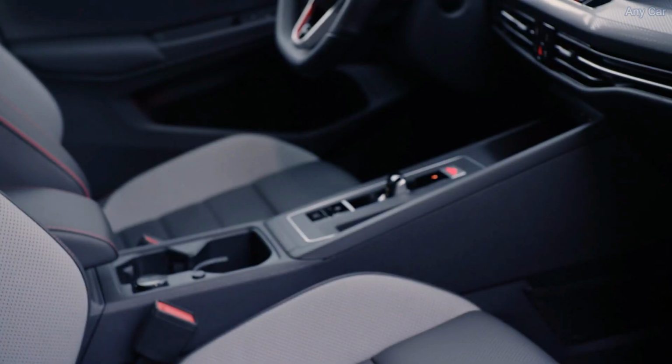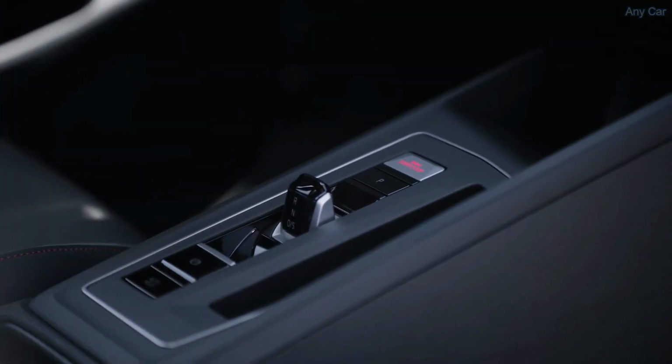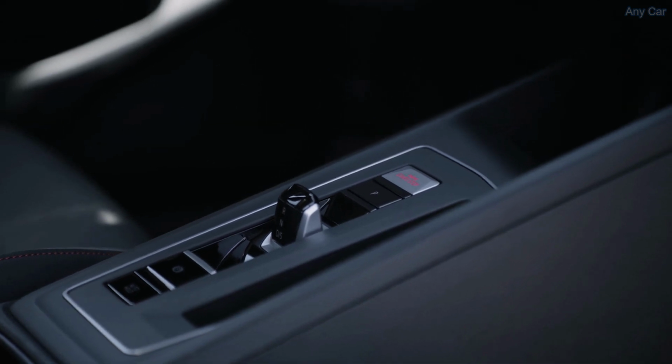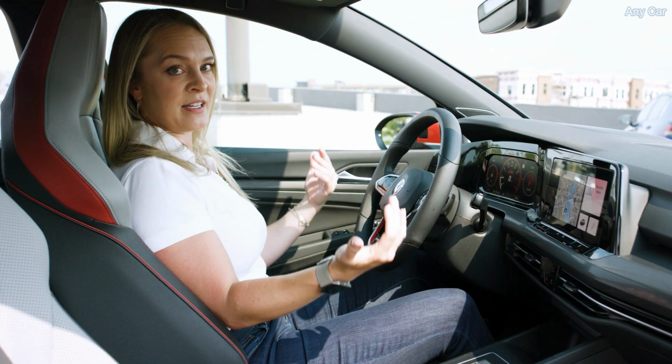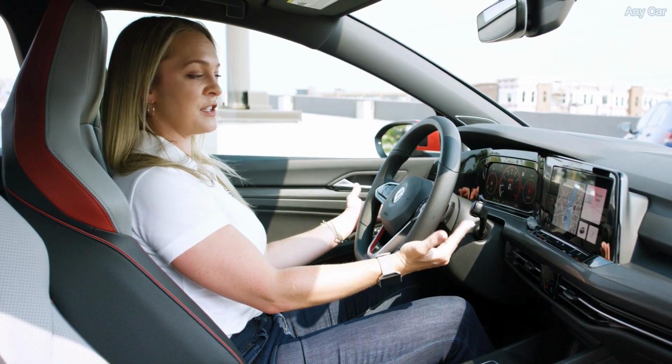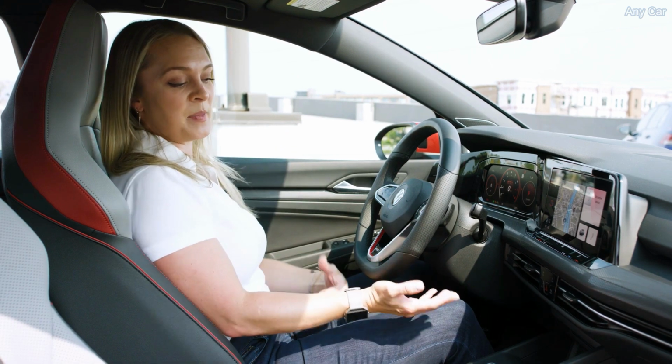Cool. Then I noticed, just focusing down on the center console, no more big stick shift over there. So talk us through these interesting buttons we have on there. So it's a little bit different now. It's a DSG still, same system. It's just shift-by-wire. So the controls are a little bit different, but rest assured, you still have sport mode. You can still enter sport mode. You can still manually shift just like before. So no changes there.